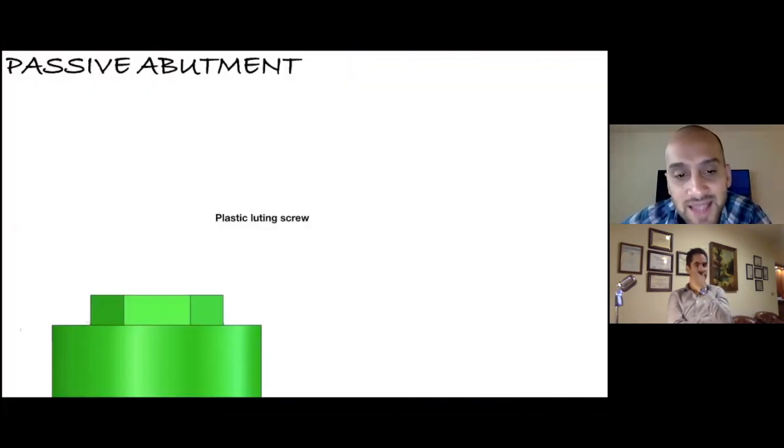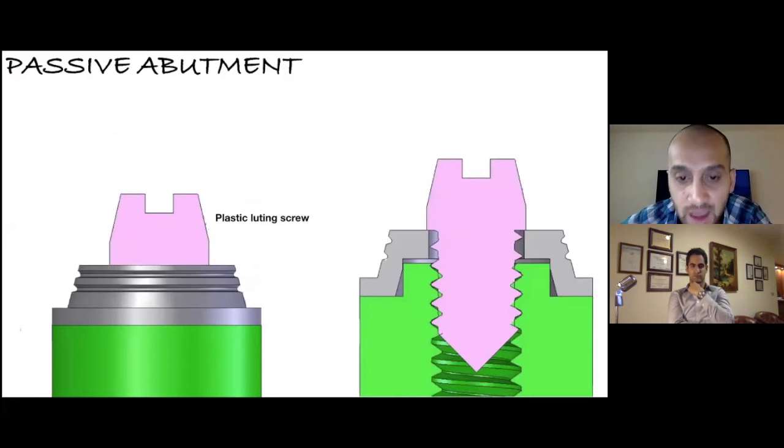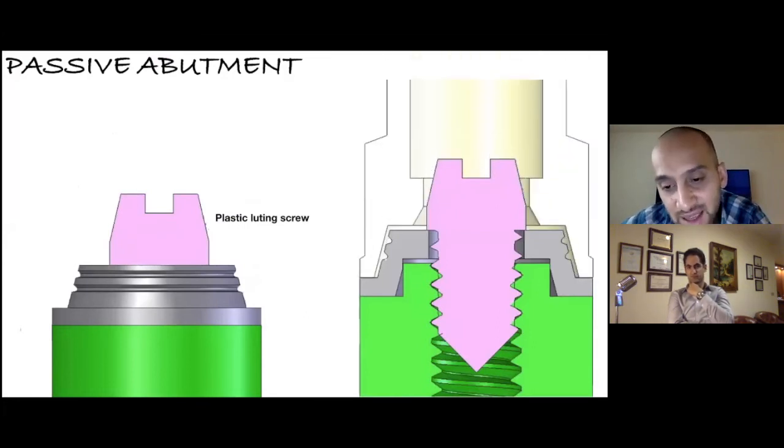So let's say this is how it's done. In order to make sure that that connection is pristine and not subjected to laboratory degradation, first you apply that titanium ring. It's a 0.6 millimeter ring in thickness. You apply that and you secure it with a plastic screw. On top of that, you do your casting. Are you with me so far?